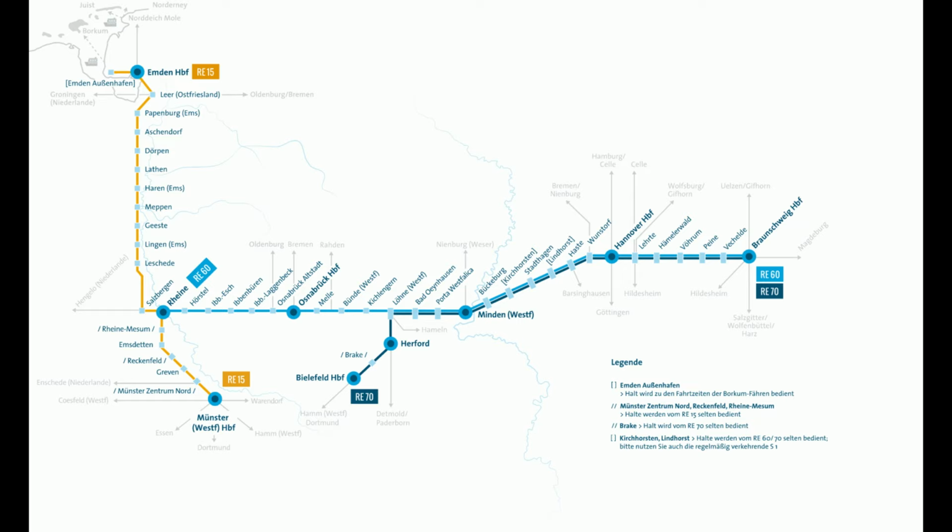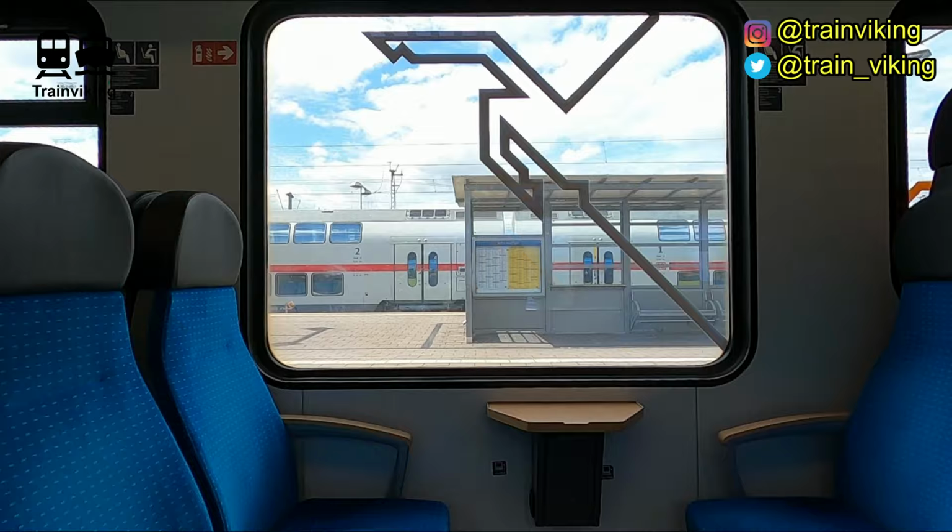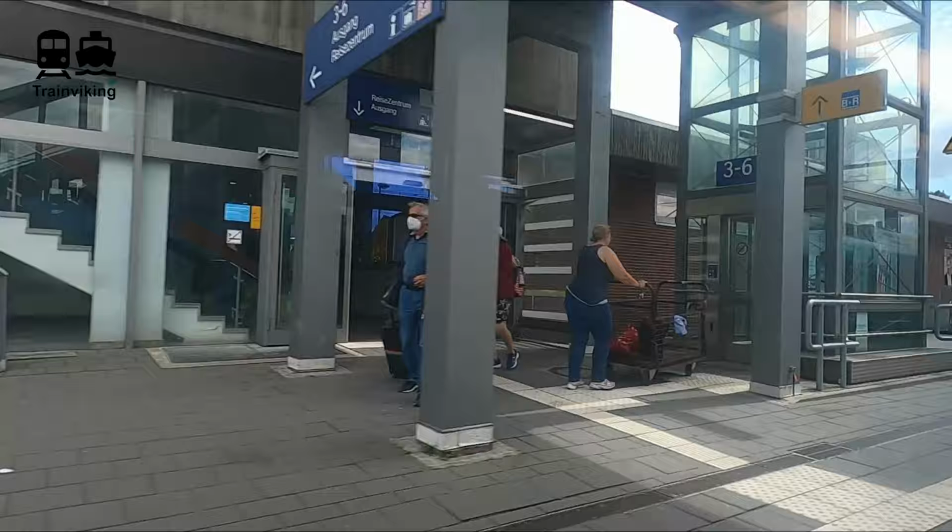In Meppen, there's a bus connection to the Dutch town of Emmen, and both in Salzbergen and Rheine, there's a connection on the local train between Hengelo and Bielefeld, so also towards the Netherlands. In Rheine, you also find a connection on the intercity train between Amsterdam and Berlin. For long distance travelers towards the north of Germany and Scandinavia from the Netherlands, Osnabrück is the most important junction. The last stop where you find international trains to the Netherlands is Münster, from where you find trains to the Dutch town of Enschede. At last, free Wi-Fi is available. For now, I'll show you some views from the train on the line RE15 from Emden to Münster.